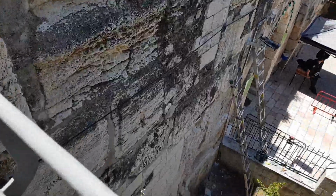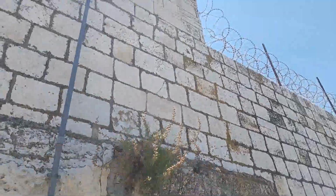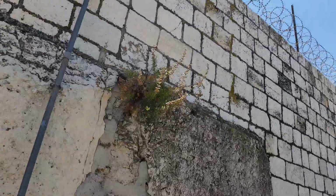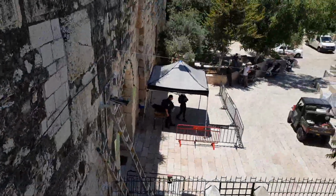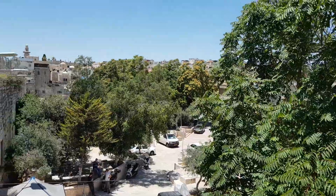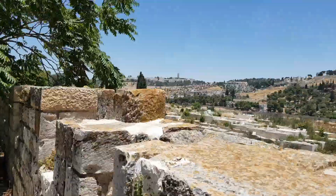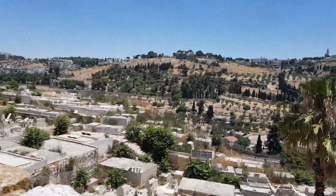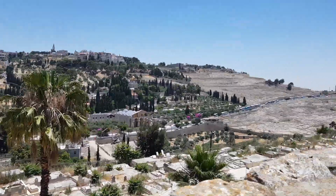For example, you can see Herodian stones. And of course, modern stones above it. You can see the differences, different times. And beneath it as well. That's the entrance to the Temple Mount. We cannot go there, sadly. Not from there. And again, look how beautiful is the amazing view of Mount of Olives. And it's noisy today.